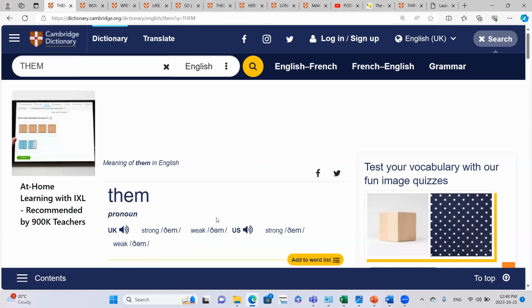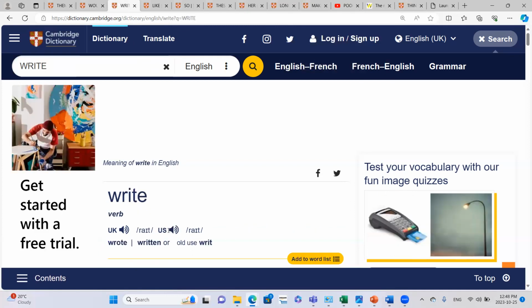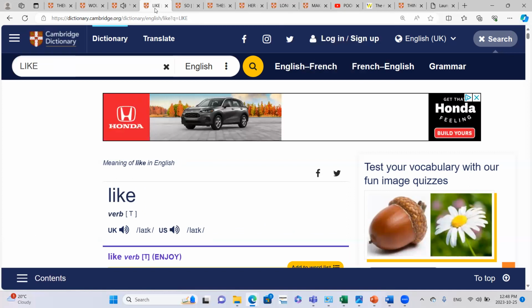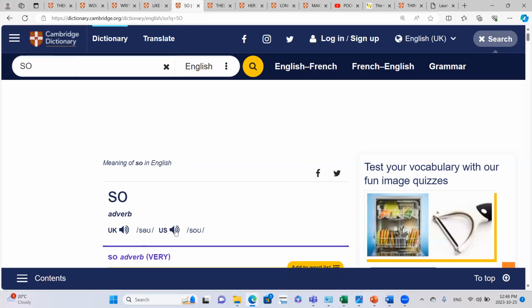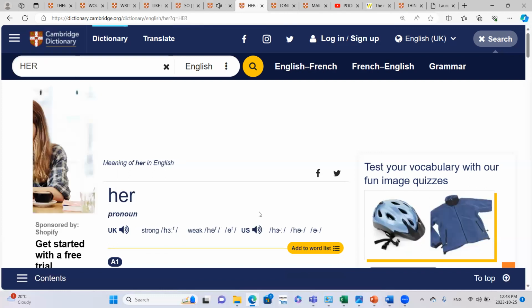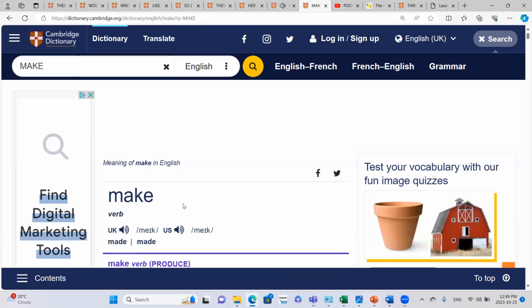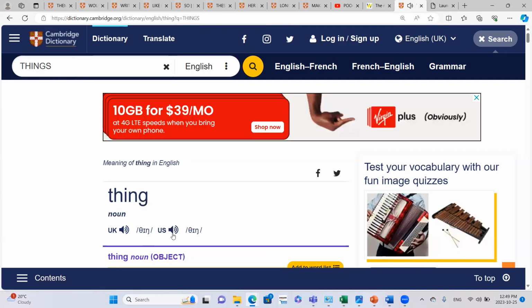So let's recap. The first word is them. The second one is would. Third, right. Fourth, like. Fifth, so. Sixth, these. Seven, her. Eight, long. Ninth, make. 10th, thing.